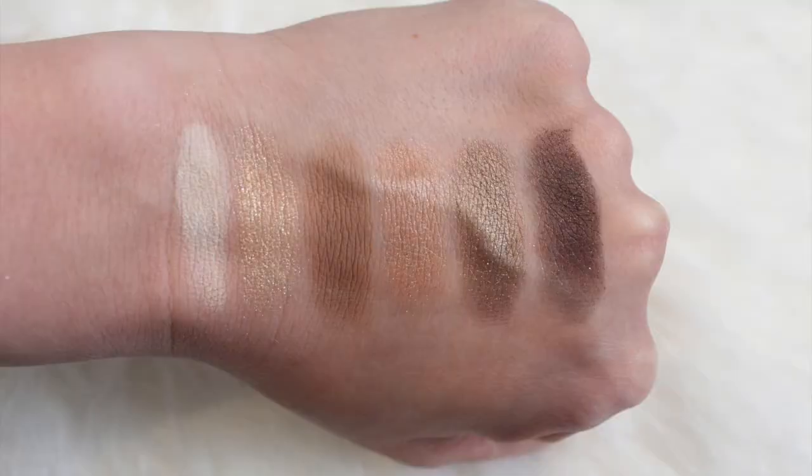So of course, I know you guys want to see some swatches, so I'm going to go ahead and insert some close-ups. I'm going to go row by row so you can get a really good feel for each of the colors. So I'm going to go across like this. So let's start with the top row. So in the top row, you've got Heaven, Fairy Tale, Nudie, Tickle Me, Don't Settle, and Fingers Crossed.